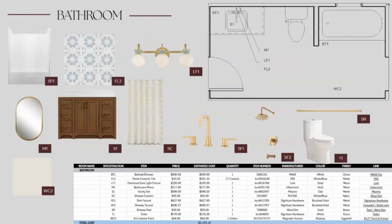Up next is the bathroom. So same vibe, same feel for the bathroom. Still wanted it to be coastal, still wanted it to be farmhouse, but very minimalistic, something that's very easy to clean and keep decluttered. So first for the bathtub and shower, I used a double bathtub and shower combo. So it's just a white tile with a deep-seated bathtub.